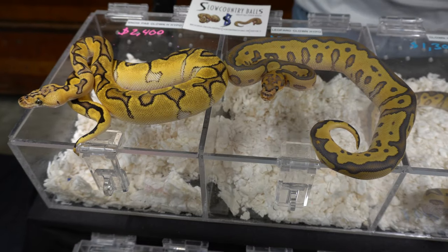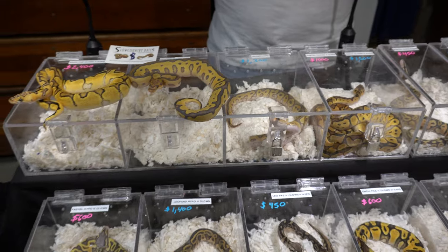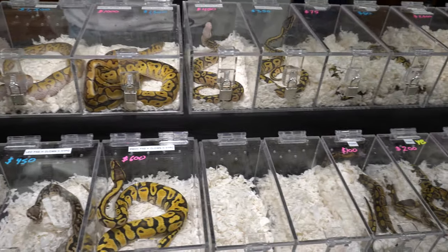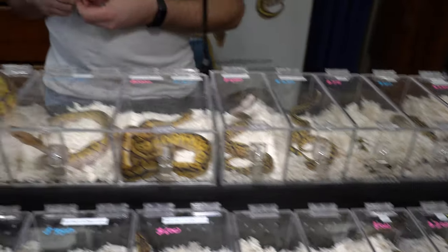Quick, get out of there! Run, guys! I just love how this came into more of a watercolor looking snake, but when you get the hypo there, it just changes that wash, and it's like, wow. Yeah, for sure.